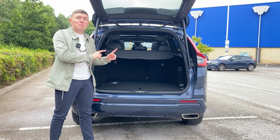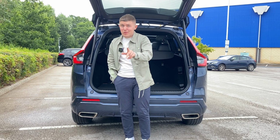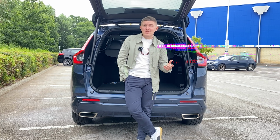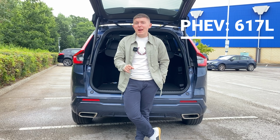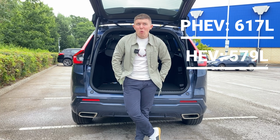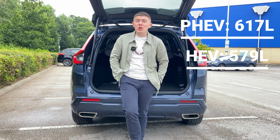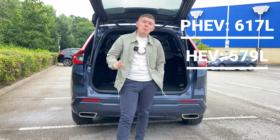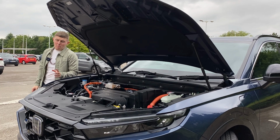Now what is interesting about this is because this is a top spec, the plug-in hybrid model, which we'll get onto soon, don't you worry about that. This has the 617 litres of boot space. However, the entry and mid-spec only have 579 litres, which is still an impressive amount of boot space. You know, 579 compared to 617, you're not really going to notice that much difference. But you're probably thinking, where does that extra space come from? Well, that is actually because of the powertrains.